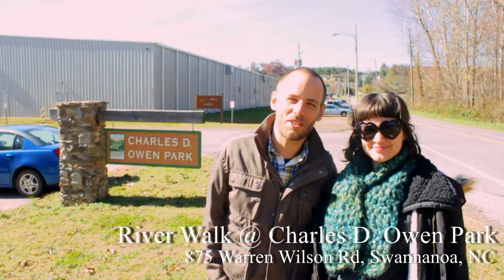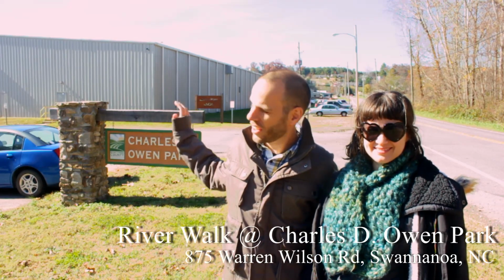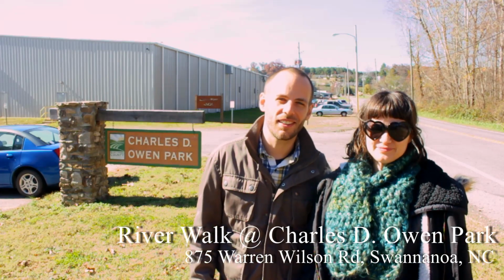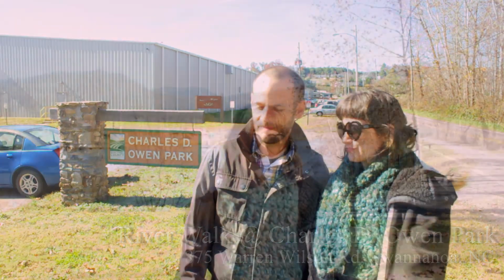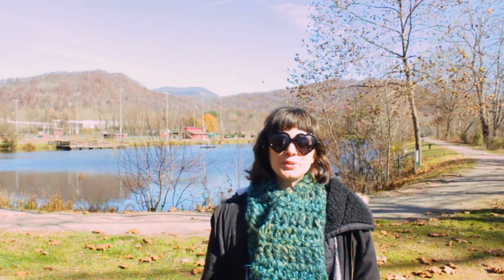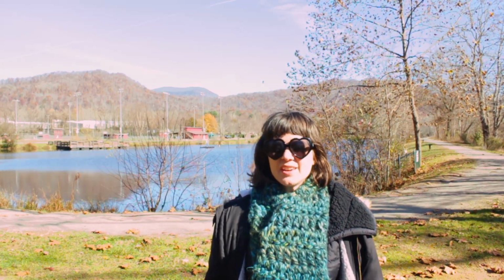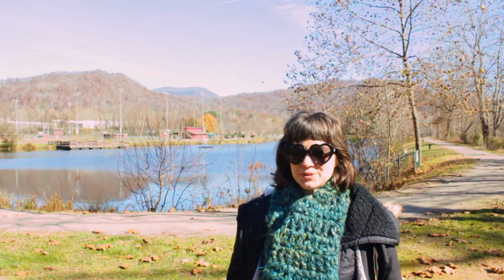So we're here at the entrance for Owen Lake Park. It's like a minute drive from our house. It's kind of easy to miss in front of this big industrial building, but there is a nice park back there. And that's where the entrance to the Riverwalk is. Let's go. So this is a big, approximately one mile loop. A lot of people come here to walk their dogs, watch birds and ducks. And there's also a basketball court and a baseball field here too.